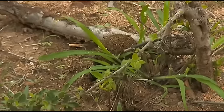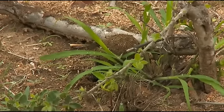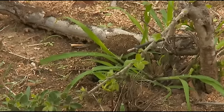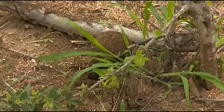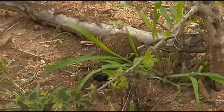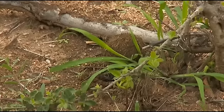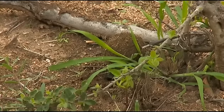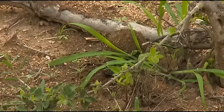Oh no. Is he gonna try and dig down? He is digging. I can't quite decide if he's digging because he's trying desperately to push this ball. No, he's definitely digging. I think he's decided this is the place for the dung ball to be. Oh, this is very cool. We don't often get to see this.